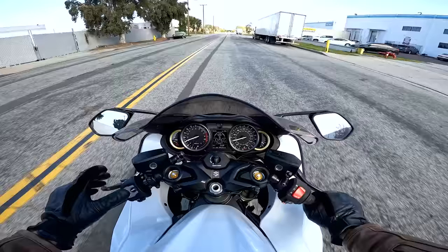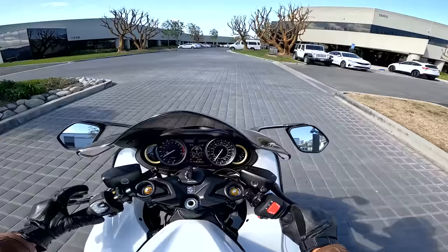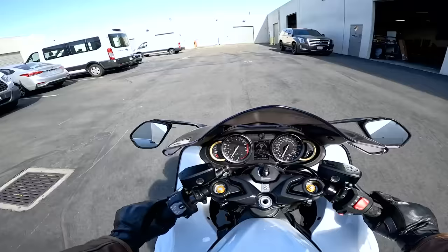And I believe there's a slipper clutch because it works. The back wheel doesn't hop around or anything. But not great for backing it in, sadly. Still, ABS, as always, a recommended feature on any bike as far as I'm concerned, especially one with the power of the gods.